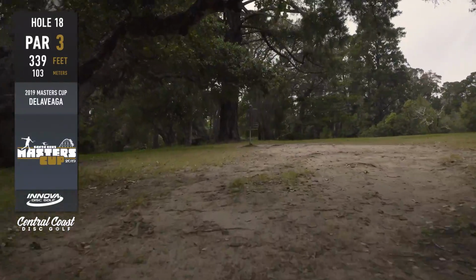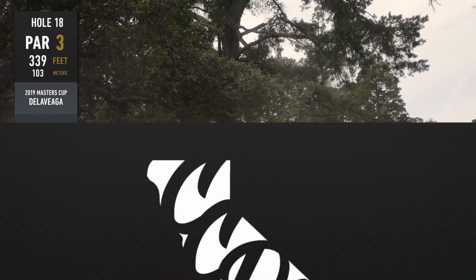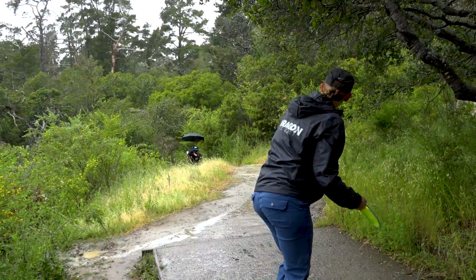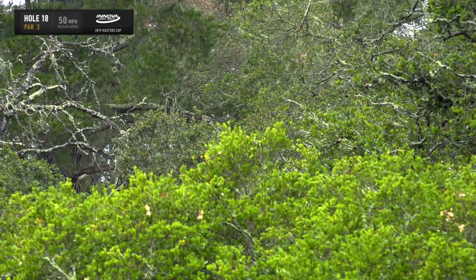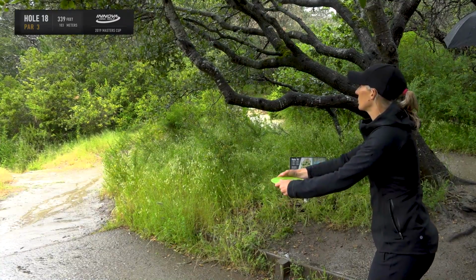Hole 18, such a touching line, Paige. It is, and this year it is playing harder than ever. The trees are growing in, and the ceiling is getting higher every year. And then those guardian trees around the basket are kind of drooping. So you kind of have to throw a nose up shot that loses speed and drops under. Kind of exactly what Sarah's doing. Yeah, she threw her Vanish very well right there.